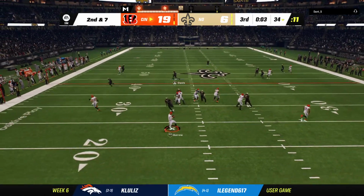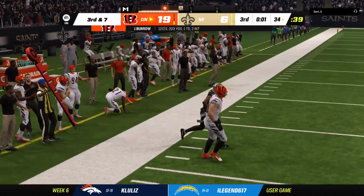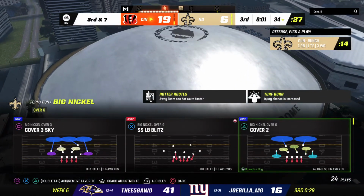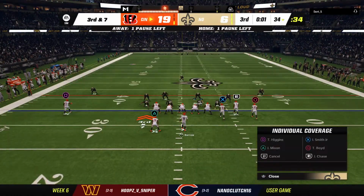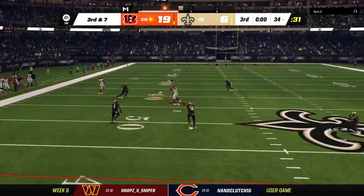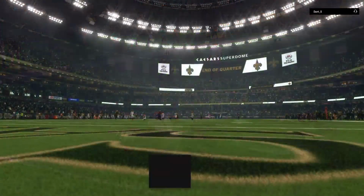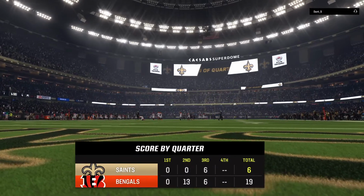On 2nd and 7, Burrow buying time to his left. And he'll just get rid of it. Well, sometimes an incompletion is the right play. And he showed that he's learned from his earlier interception on that throw. Instead of forcing it, he just tossed it away. On 3rd down, Burrow. He will find his man Chase complete. And he'll have it past midfield almost to the 40 before being taken down.